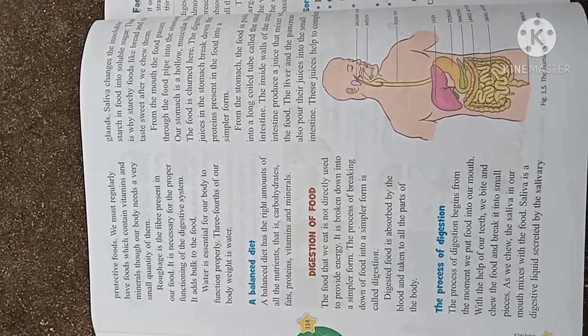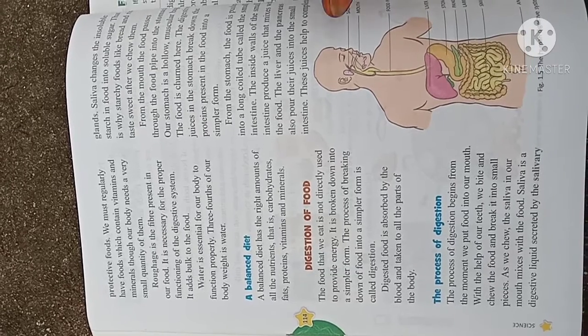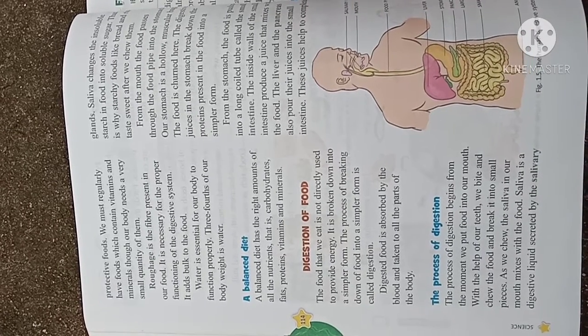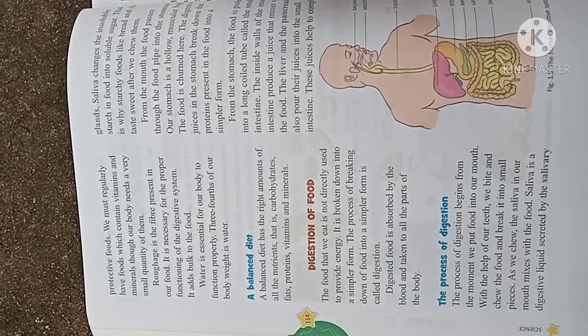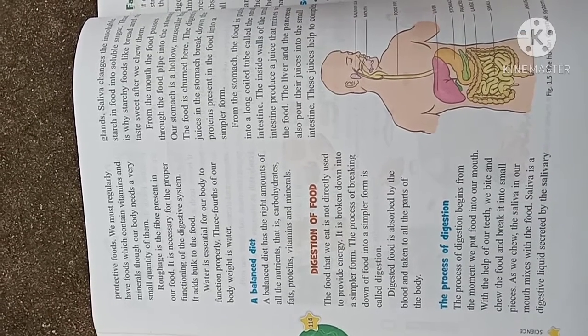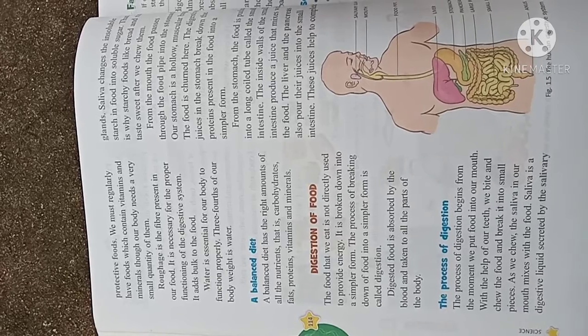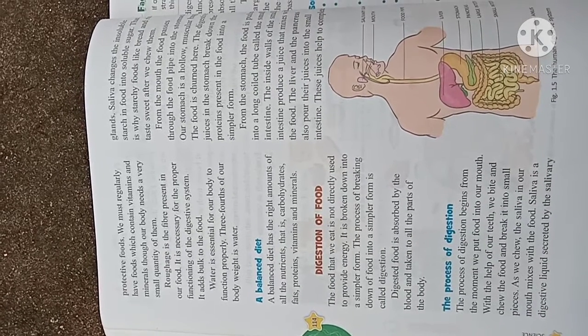Hi children, in the previous class we learned about the foods we are taking and what a balanced diet is. Now we are going to learn about digestion of food. How is food digested in our body? We eat different types of foods.